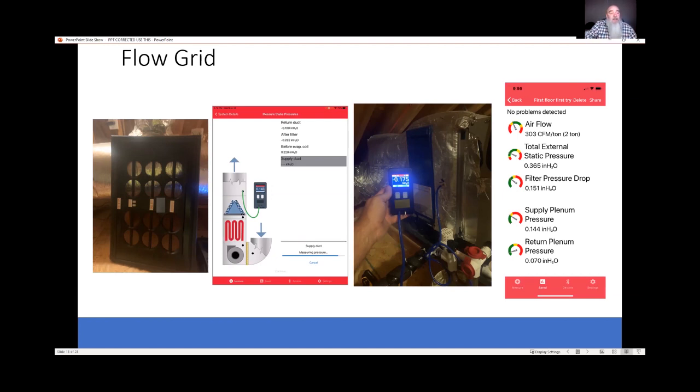But it's a mathematical process to determine if a piece of equipment is doing what it's supposed to or not. This is that same scenario 20 years later, and it can be done with more sophisticated tools.